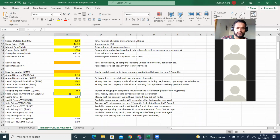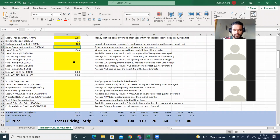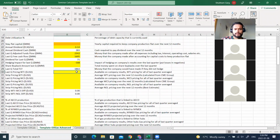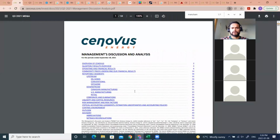Share buyback last quarter. We'll go through this in the deeper dive, so I'm just going to leave it for now. What we're looking for is this company made $1.86 billion last quarter unhedged, but at what price? The pricing for oil does not stay constant. It changes quarter to quarter. So we have one point in time that tells us the company made this much money, but we need to know at what price.